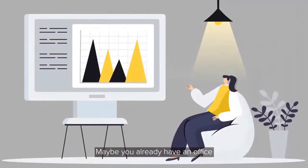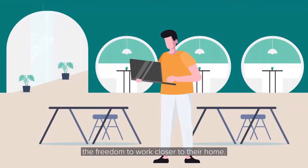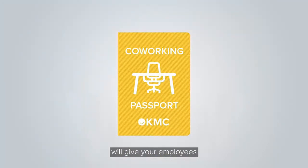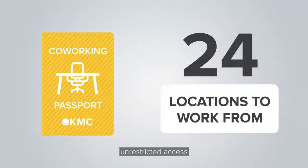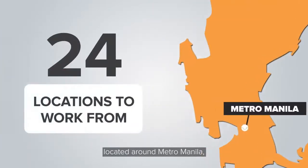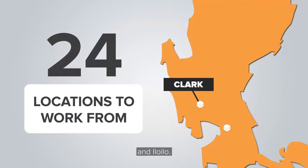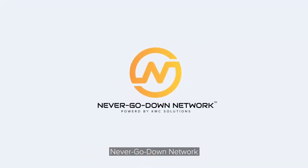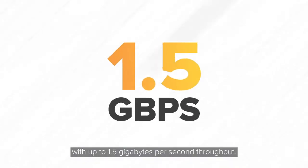Maybe you already have an office, but now want to give your employees the freedom to work closer to their home. The KMC Passport will give your employees unrestricted access to freely utilize our hot desks across 24 co-working hubs located around Metro Manila, Cebu, Clark, and Iloilo. With the peace of mind of our lightning-fast, never-go-down network with up to 1.5 gigabits per second throughput.